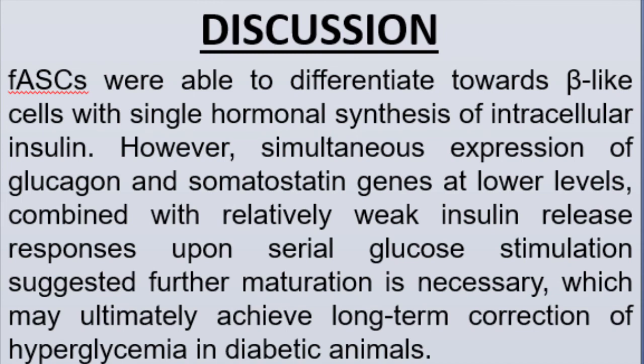Our studies have indicated that FASCs were able to differentiate towards beta-like cells with single hormonal synthesis of insulin. However, simultaneous expression of glucagon and somatostatin genes at lower levels, combined with relatively weak insulin release responses upon serial glucose stimulation, have suggested that further maturation is necessary, which may ultimately achieve long-term correction of hyperglycemia in diabetic animals.